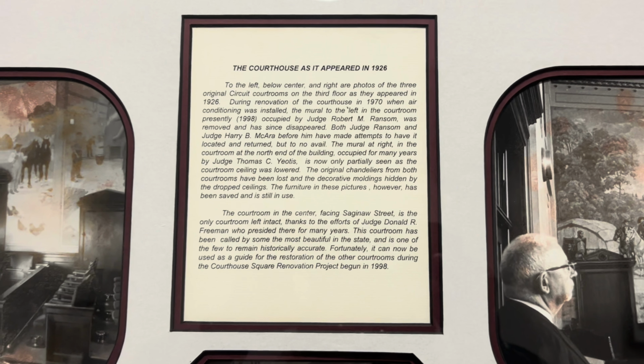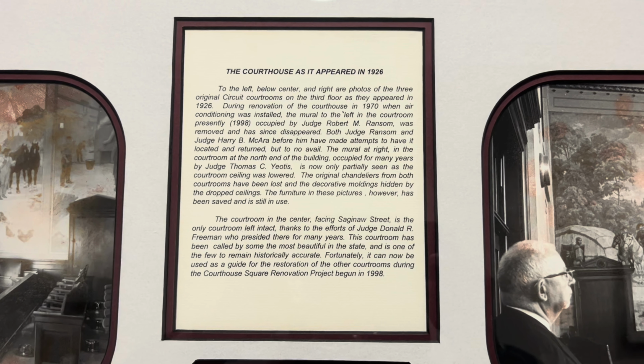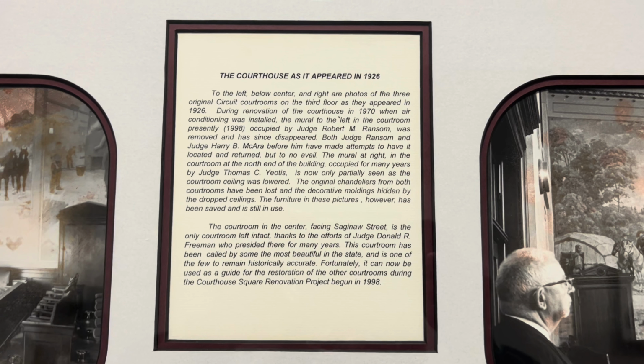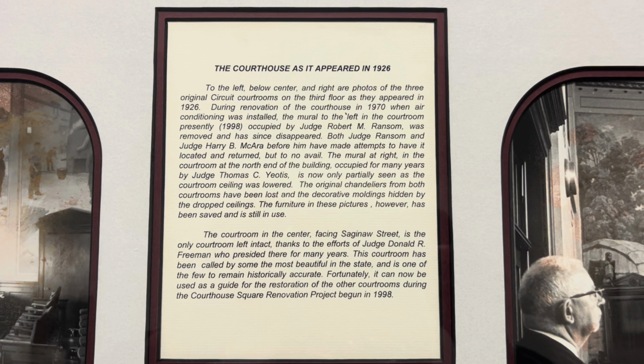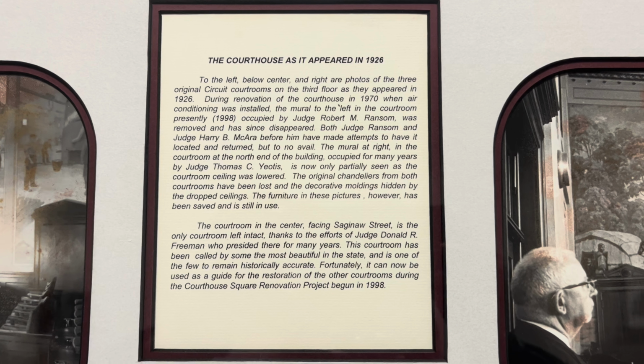Flint, Michigan, did you know? The courthouse as it appeared in 1926. To the left, below center, and right are photos of the three original circuit courtrooms on the third floor as they appeared in 1926. During renovation of the courthouse in 1970 when air conditioning was installed, the mural to the left in the courtroom presently, 1998, occupied by Judge Robert M. Ransom, was removed and has since disappeared.